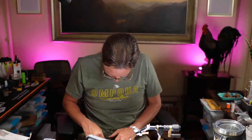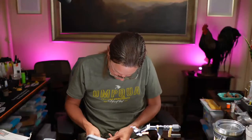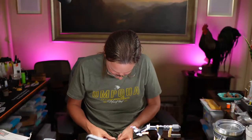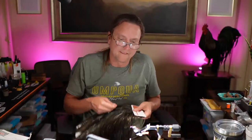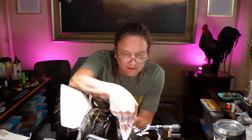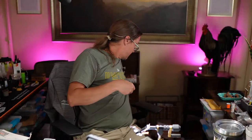When you're trying to find another size for your hackle, just go somewhere completely different on the saddle. I bet this one will be fine. So my plan B, yeah, it looks good. It's a lot better. My plan B, and Nan, don't get too excited, but I just got this one.